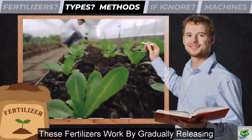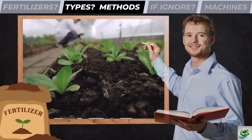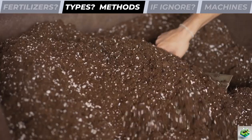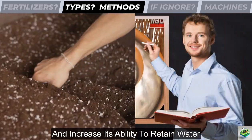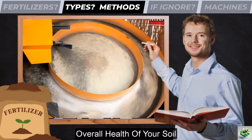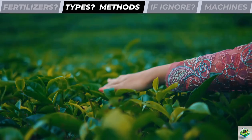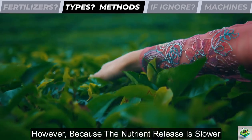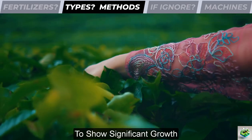These fertilizers work by gradually releasing nutrients into the soil as they decompose, which means plants receive a steady supply of nutrients over time. Because they improve soil structure and increase its ability to retain water, organic fertilizers also enhance the overall health of your soil. They are especially beneficial for long-term soil fertility, promoting sustainable farming practices. However, because the nutrient release is slower, it might take longer for plants to show significant growth.